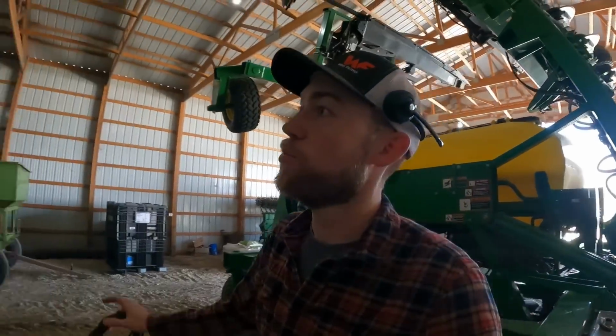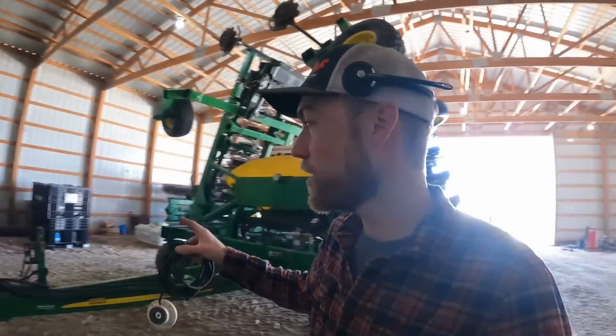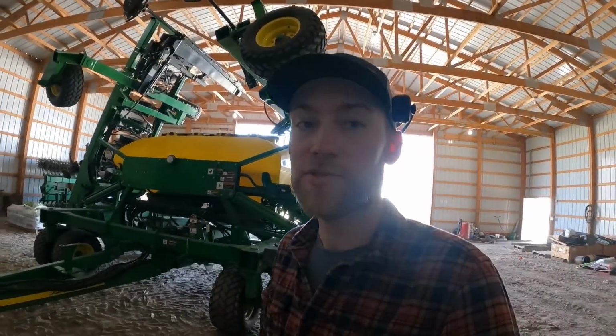So we're really struggling with this air seeder. I don't know if I actually explained what was going on, but we put our Ag Express ISO harness in this tractor. We're trying to get a speed input to the air seeder and it's just not working.